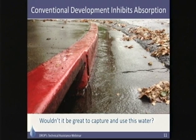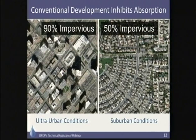And this is actually a picture that I had taken yesterday along a street. And wouldn't it be great to capture this water and get it into the ground? This is, after all, our water that's coming from the sky. More often than not, it's put into an underground piped environment. And so when we're looking at an ultra-urban situation or even a suburban situation, we have high amounts of impervious area, lots of asphalt, lots of concrete that's inhibiting that water to get into the ground naturally.